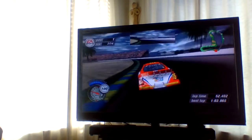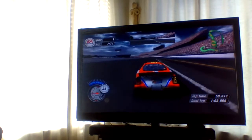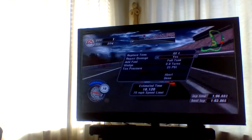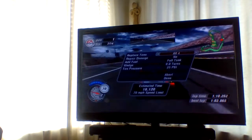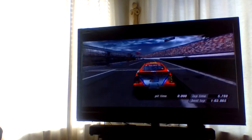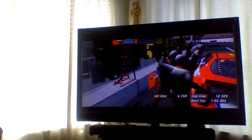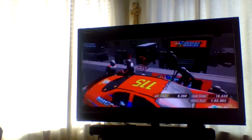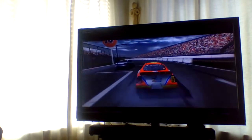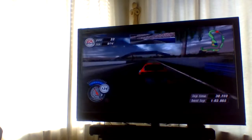So coming out of the last turn and coming onto pit road now. Actually, we don't really need a repair, so I'm going to go ahead and go for lefts. So, good stop, back to 33rd. I don't know if that's your definition of good stop there, buddy.